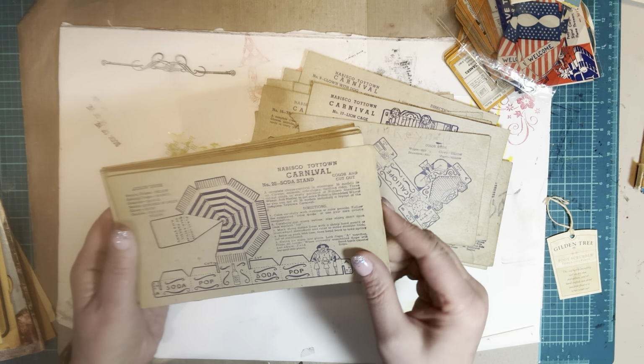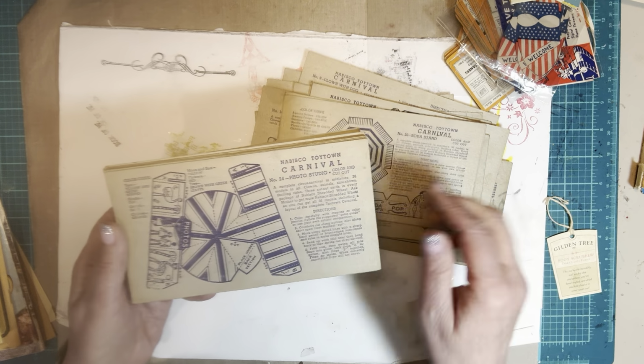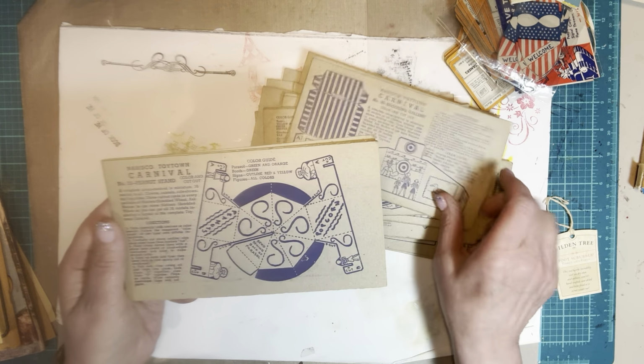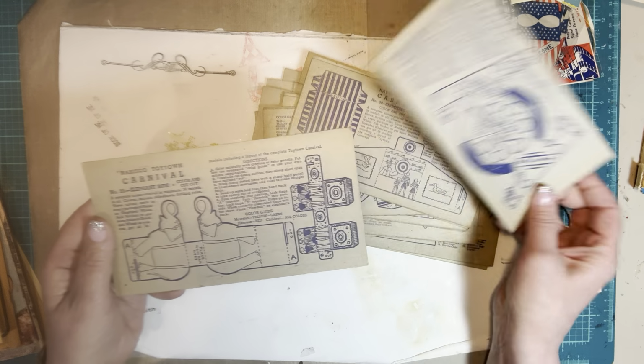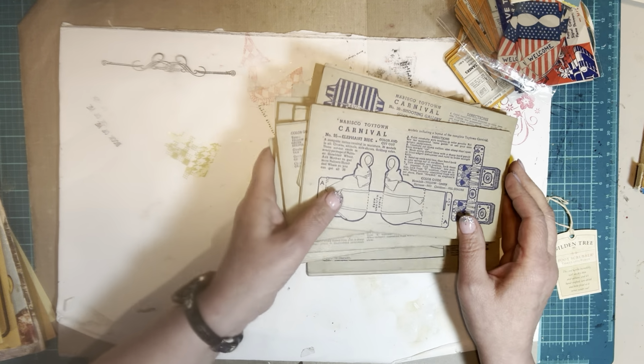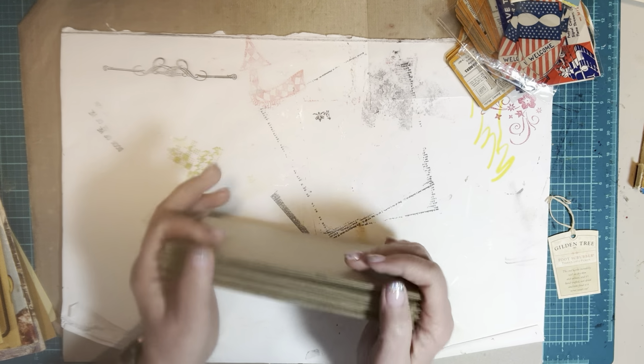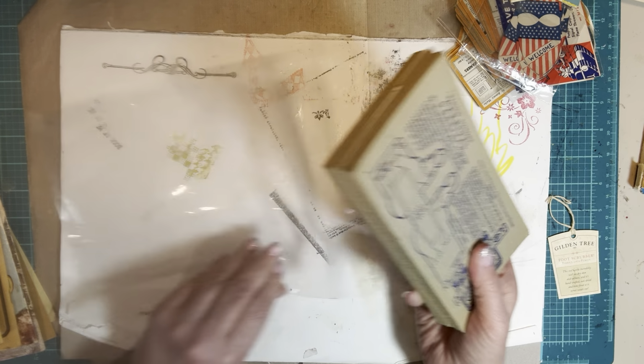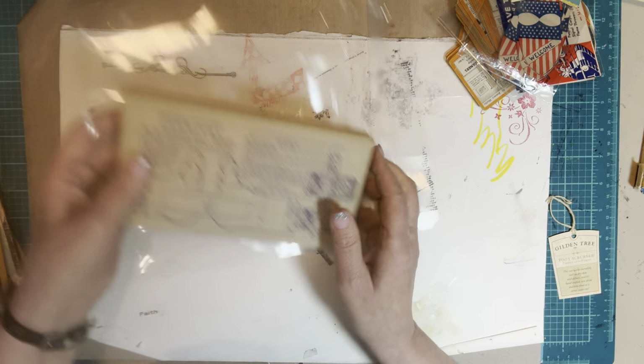Calliope. Soda stand. I'm skipping some. Shooting gallery. Peanut stand. So many fun things. So like I said, I think that there were 40, 43 or something like that. It's a lot of cards.